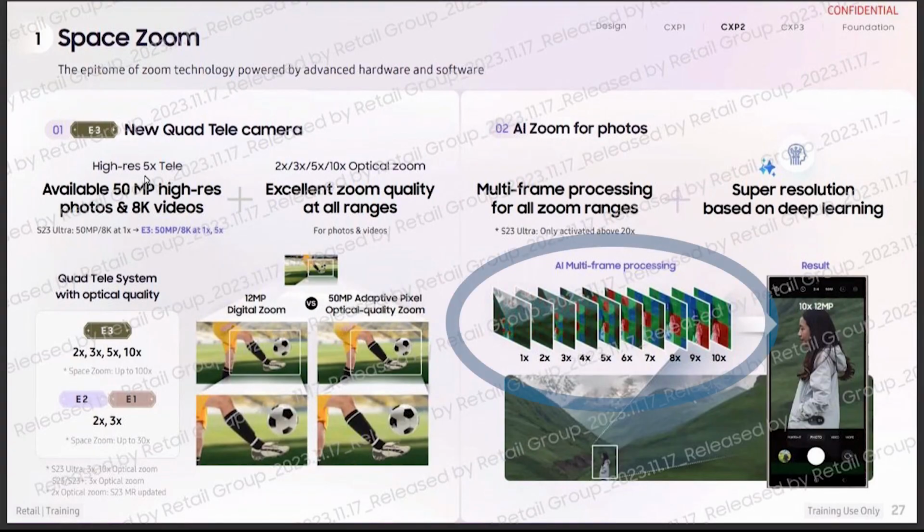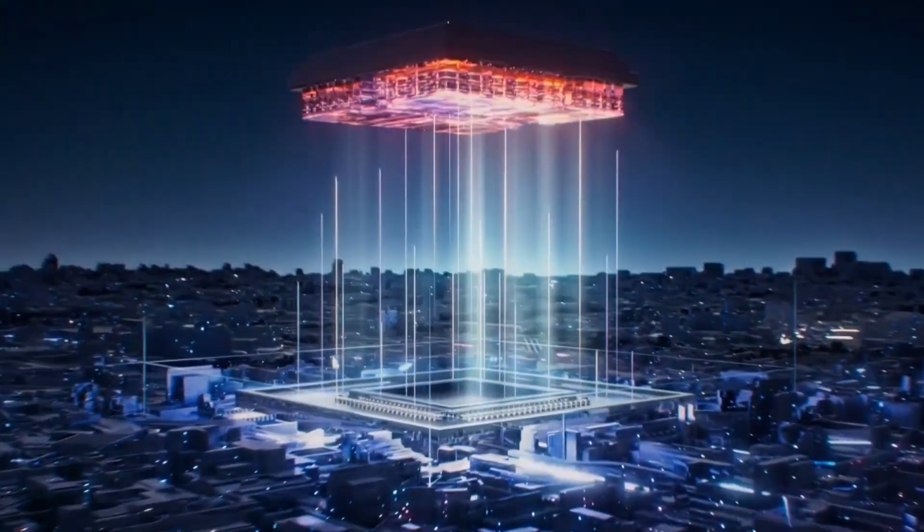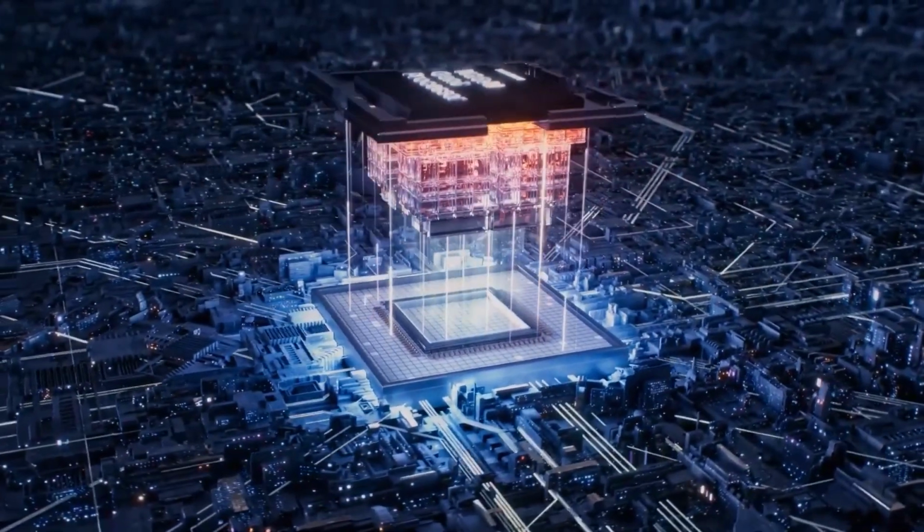Everything has been leaked. A real in-hand look at the Galaxy S24 Ultra, a bigger main sensor for better photos, mind-blowing Galaxy AI features and more. So let's dive in.